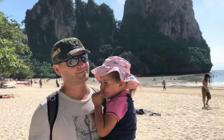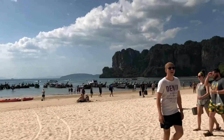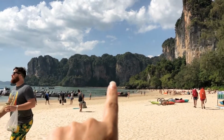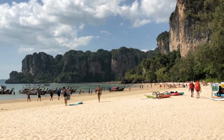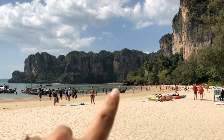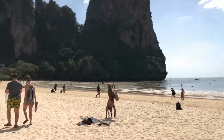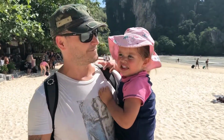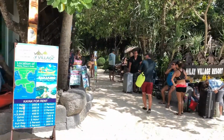Alright guys, so if it's low tide, you can be brave. Apparently it's a little bit slippery, and you can actually walk around the rocks. If I point you guys at Tonsai, the tide has really come down a lot. So maybe in an hour, you can walk around the rock over there rather than through the rocks. But we've got a little one, so we're going to take the safe route. And I believe it's through here.